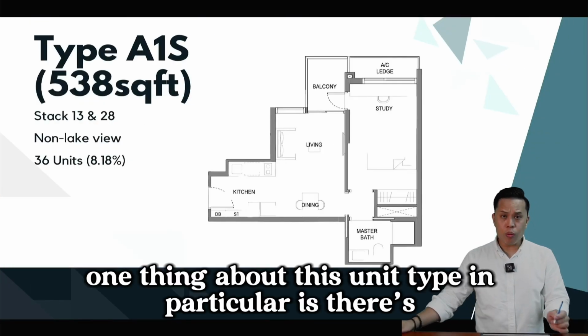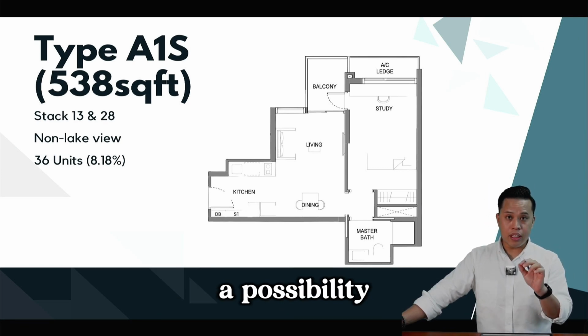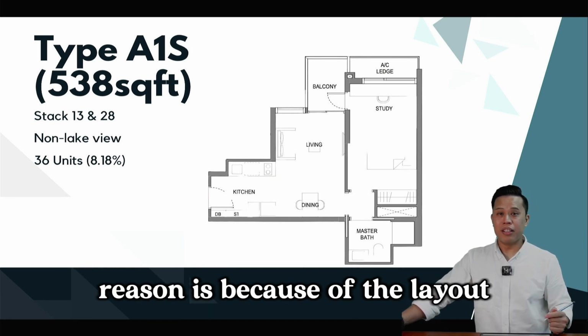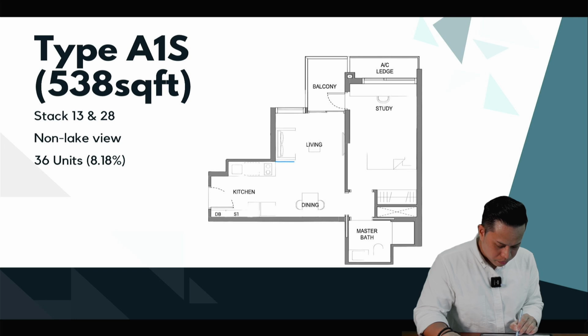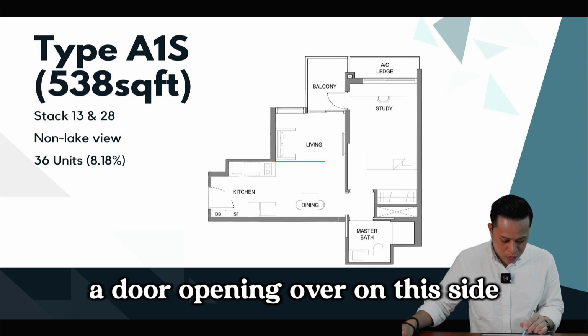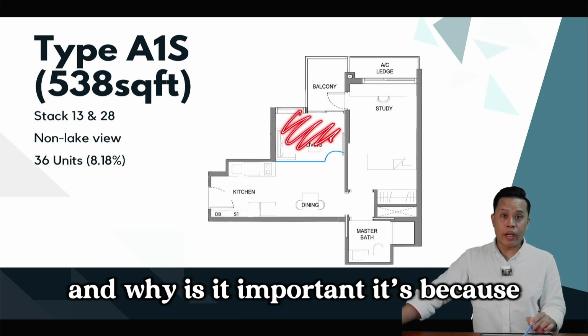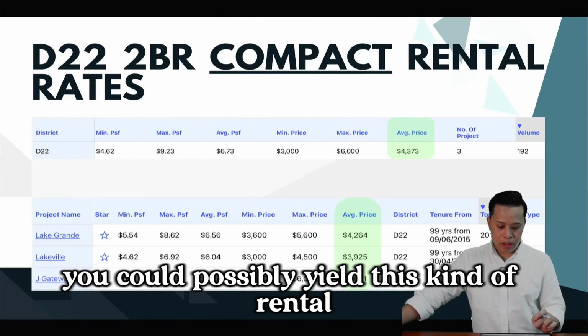Here's the thing. One thing about this unit type in particular, there is a possibility that you could reconfigure it into a 2-bedroom compact. Reason is because of the layout. Okay, so you could actually do it like this portion here, and then there will be a door opening over on this side, right? So this could be your 2nd bedroom. And why is it important is because if you were to market it as a 2-bedroom compact, you could possibly yield this kind of rental in the market.